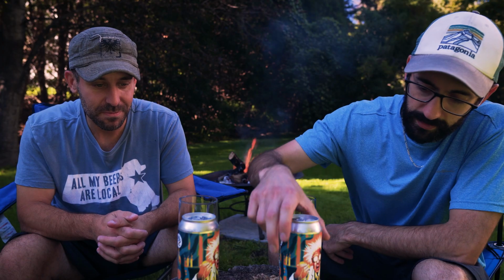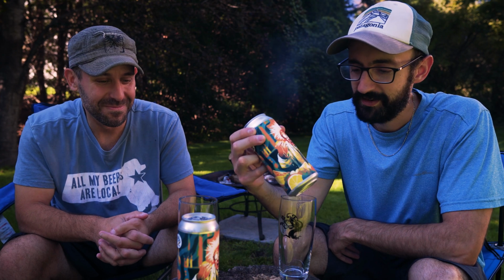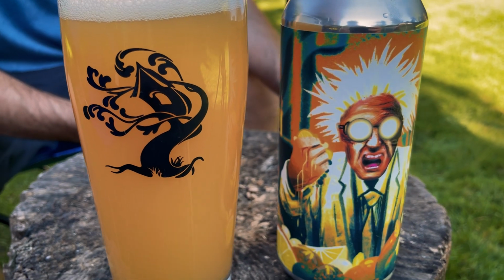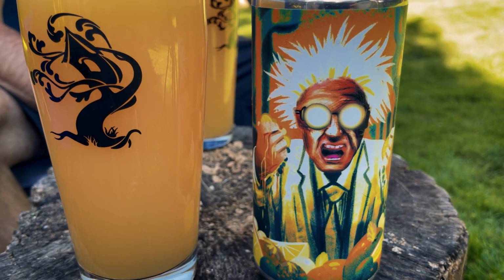And honestly, one of my favorite parts on these is just the can art. I mean, just super cool. You really got to nerd out about beer to care about that, I guess. But if you're going to pay big bucks for it, at least you're getting the whole experience here. Right. So, initial thoughts. What are you expecting here?